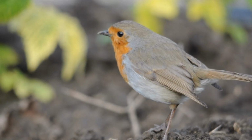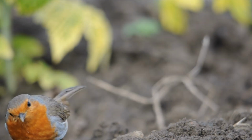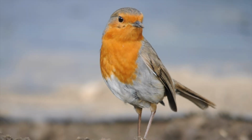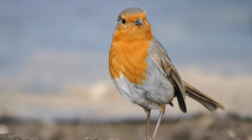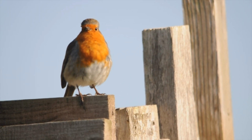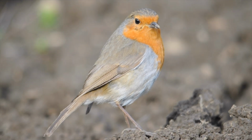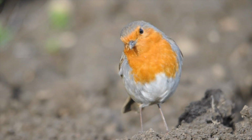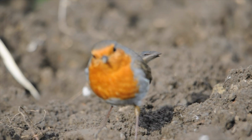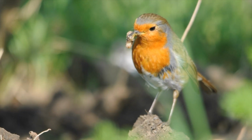You'll be extremely unlucky not to see Britain's most loved bird, the robin. This red-breasted thrush is present throughout the year, and its call is instantly recognisable. Breeding between March and July, its young develop its distinctive red front once matured into an adult. Feeding amongst the turned over earth, small insects and worms make up their main diet.